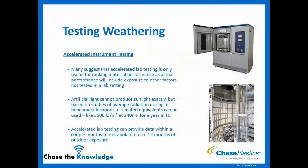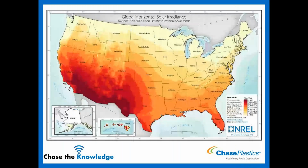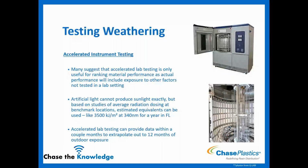Okay, and then testing inside of a lab now. We don't have time to set it outside for a year, 2 years, 3 years, however long you expect your product to last. We have created lab testing to accelerate the process to get you data quicker versus waiting for actual testing and allowing the material to sit outside for an extended period of time.